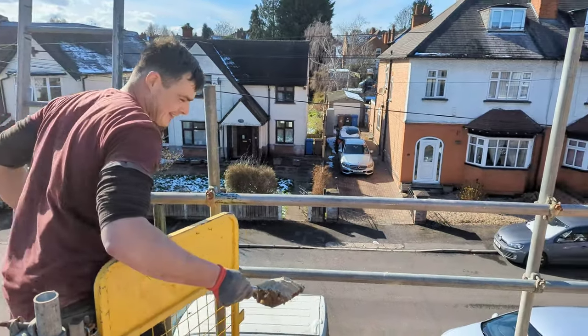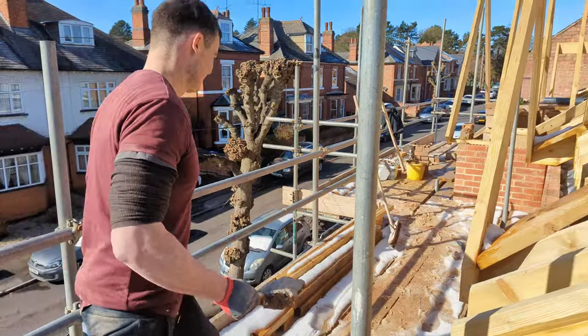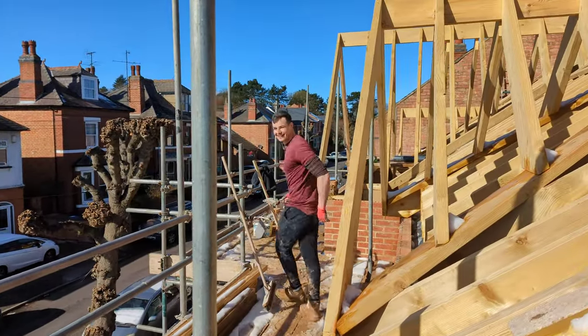I can't believe you made the last mix too wet, so I've got to add sand and cement to it to dry it up. Dickhead.